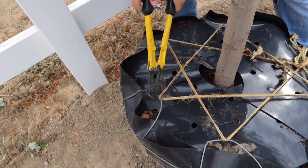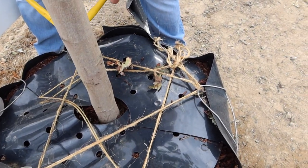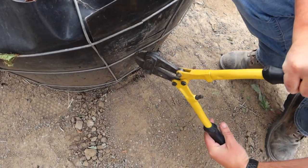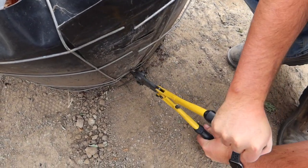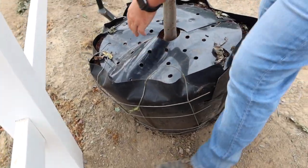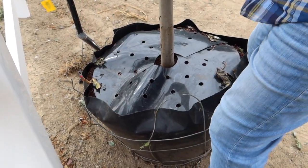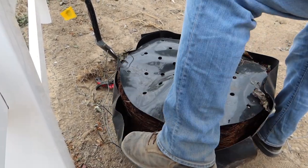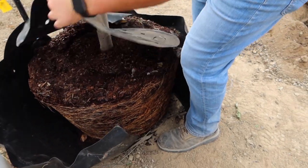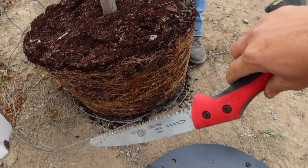Bolt cutter time. This looks like a pain, but it's honestly way easier than having it in a huge plastic container. Look at that root ball. That is big. I've got a pruning saw right here.